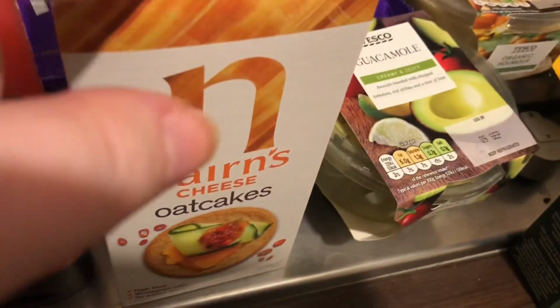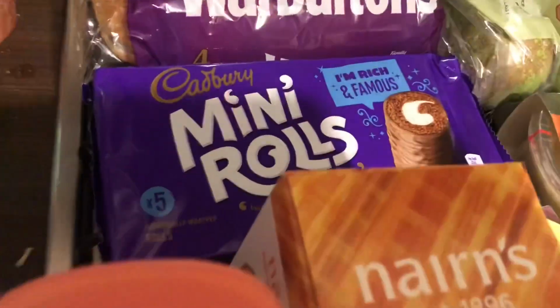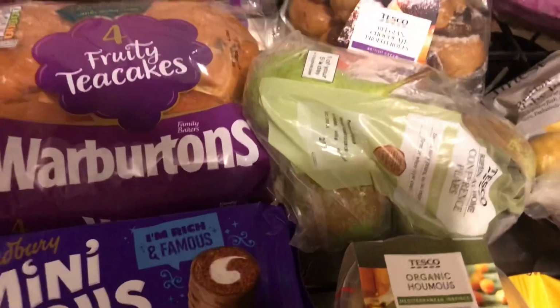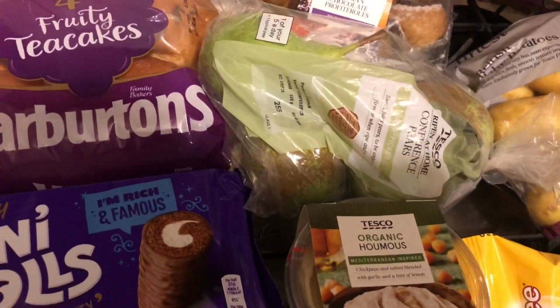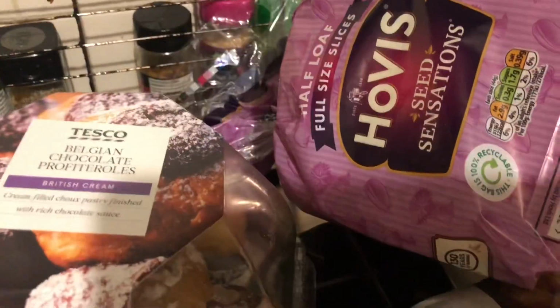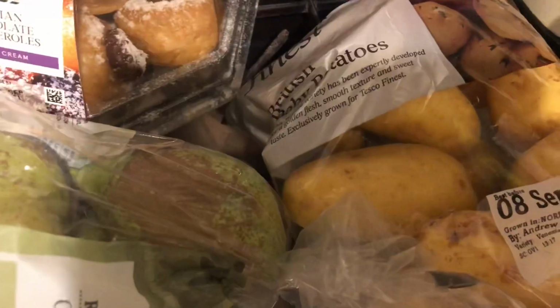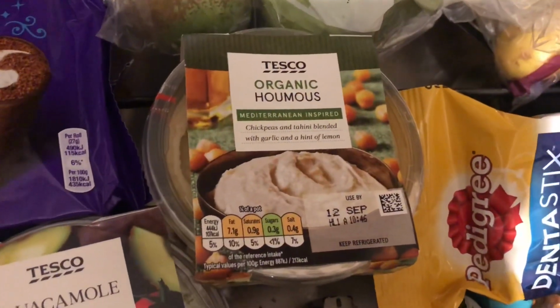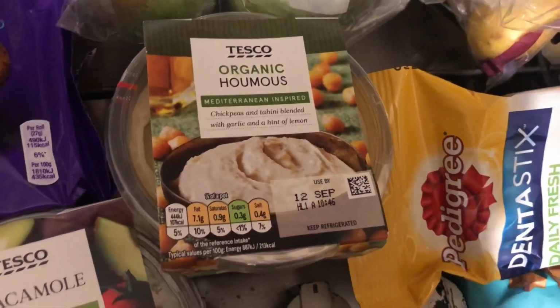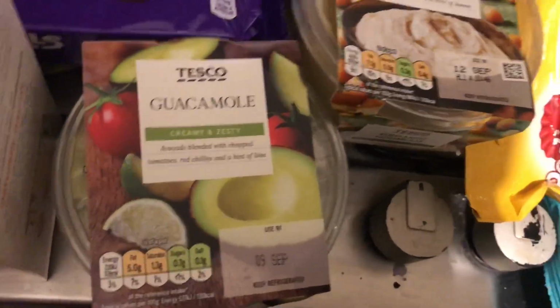I got some cheese oatcakes. These are the ones my dad prefers. Some mini rolls, some fruit tea cakes, which I like either as part of my breakfast or the whole of my breakfast or as a snack. I was hungry, so I got profiteroles. I got half loaf of all this, some little potatoes, some pears, some organic hummus, which I've had the normal version and the organic version, and for some reason, I don't know why, the organic version tastes better. Got some guacamole. These are for those Rivita thins to dip in.